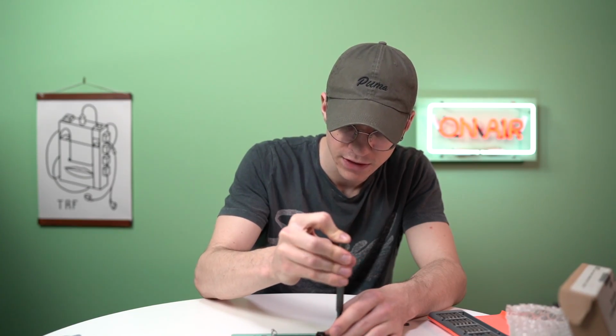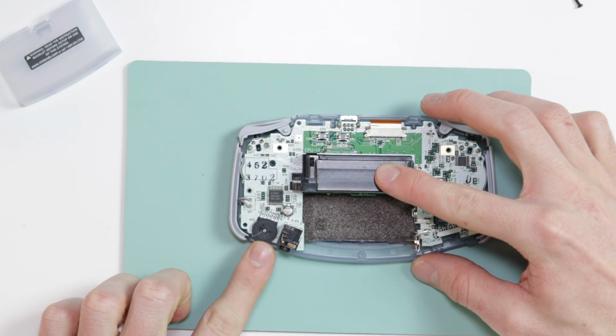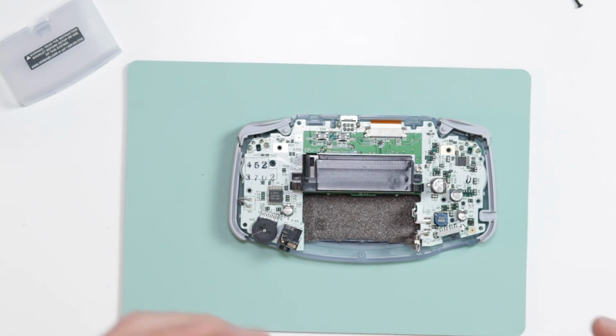Unfortunately, in terms of the motherboard, there isn't a lot of telltale signs as to how old it is. The one that I did mention at the start is obviously the volume wheel, which is really, really nice and stiff, which is a good sign that it isn't very used.